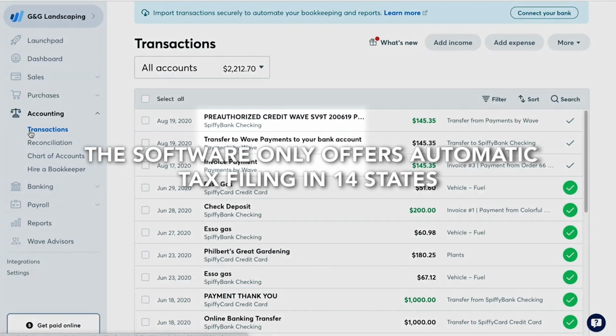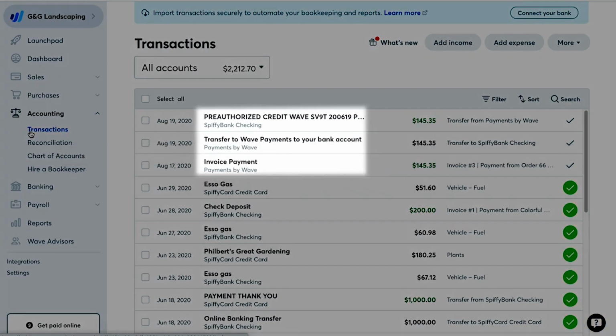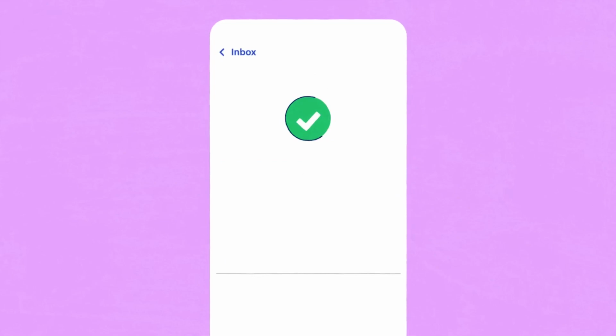When it comes to complying with local, state, and federal payroll regulations, Wave Payroll lags behind. The software only offers automatic tax filing in 14 states, so compliance issues are more likely to pop up if you have to go through the process manually. Plus, there are no staff available to advise you on compliance. Now, if you have Wave Accounting, automatic journal entries might come in handy. Once payroll has been run, the entry will be posted on the transactions page on Wave Accounting automatically.